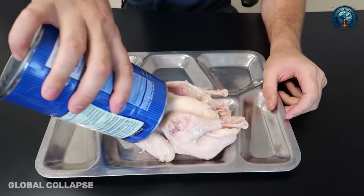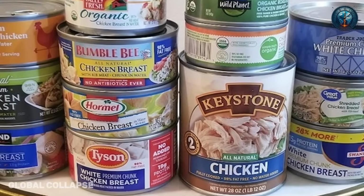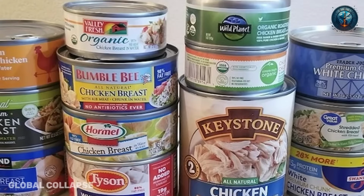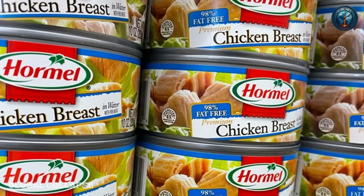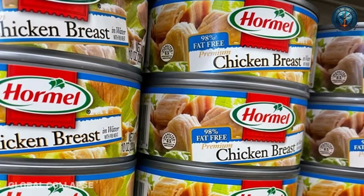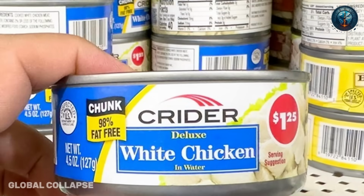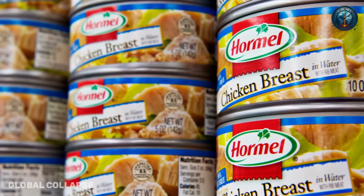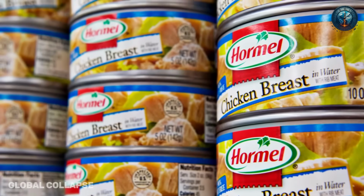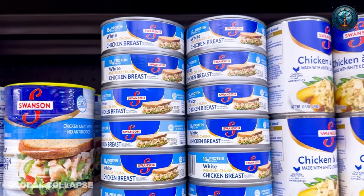Worse yet, these cans can sit on shelves for years, and during that time, the BPA lining may leach into the meat, especially when exposed to heat during storage or transport. So what seems like a time-saving staple could be delivering a silent dose of hormone-altering chemicals straight into your body. Ask yourself, is opening that can worth the risk of long-term health consequences? Because what you think is preserved poultry might really be a slow, hidden threat disguised as dinner.